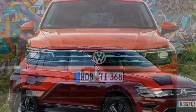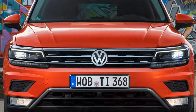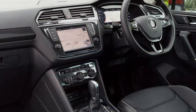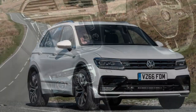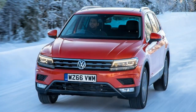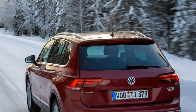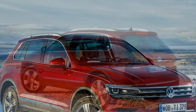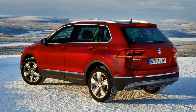Topping the Tiguan range is the aggressive looking R-Line. Deeper front bumper air intake. Increased body colored exterior moldings. 15mm lower sports suspension. 20-inch Suzuka alloy wheels. Sports seats, R-Line specific leather. Black roof lining.